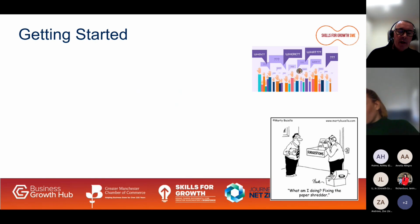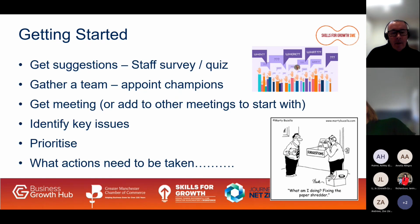Some ideas to get you started. I'll get suggestions, for example, with a staff survey or quiz. Gather a team together and appoint champions and start meeting as a team. Identify the key issues and prioritise the issues and actions that are needed. And decide what actions need to be taken and when.